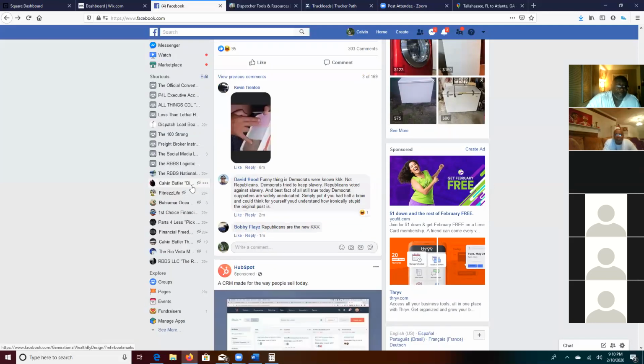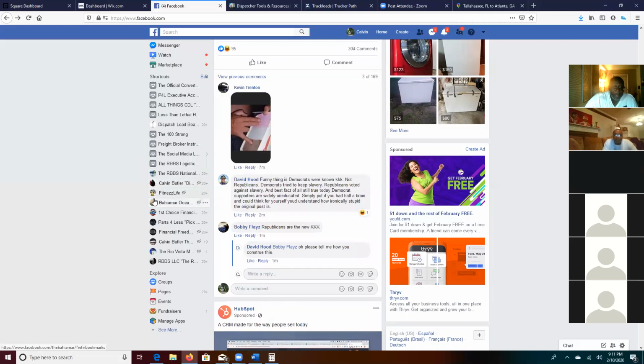RBBS Logistics Learning Center is a group. Now we have an actual page, a business page for RBBS too. And here is the RBBS Logistics Learning Center. This is a group. You can always tell the group by it has a whole bunch of people here. Like, you see those little white heads? Whole bunch of people. Y'all see it right there? These are groups. These are pages. Pages will have the actual page logo or the picture right out by it.